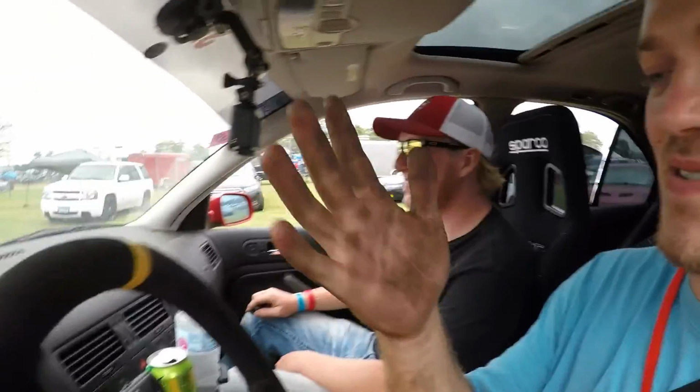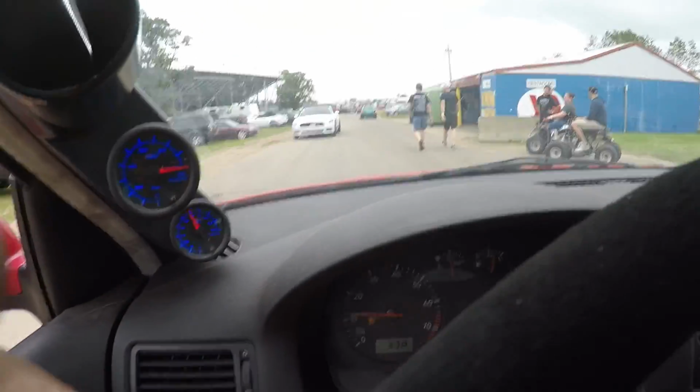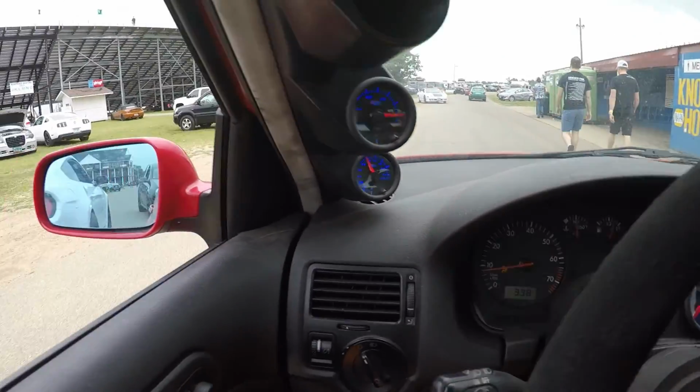Got the new axle in. My hands are dirty. Going back out on the track now. It seems to be working, so I'm pretty sure that was it.